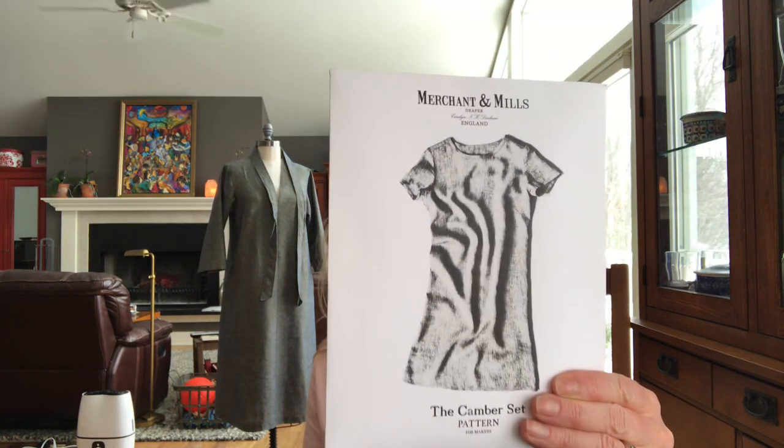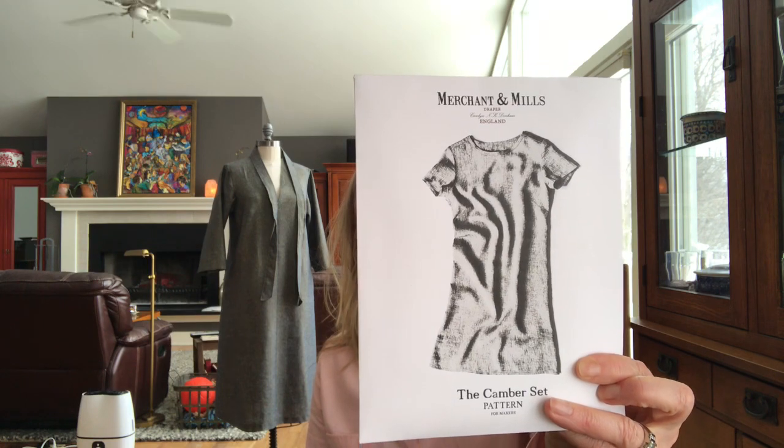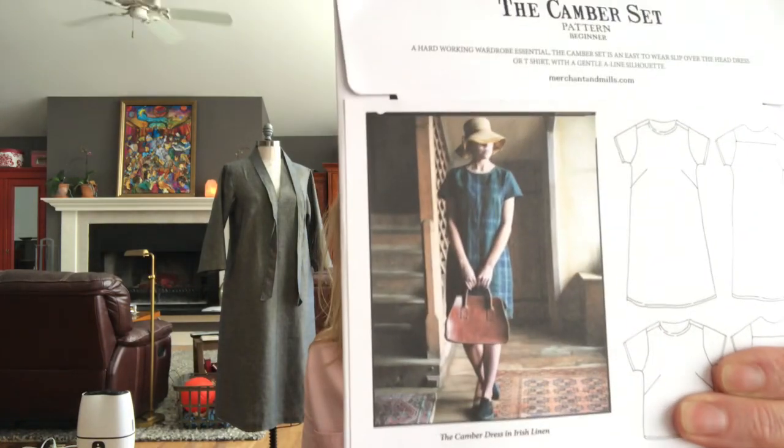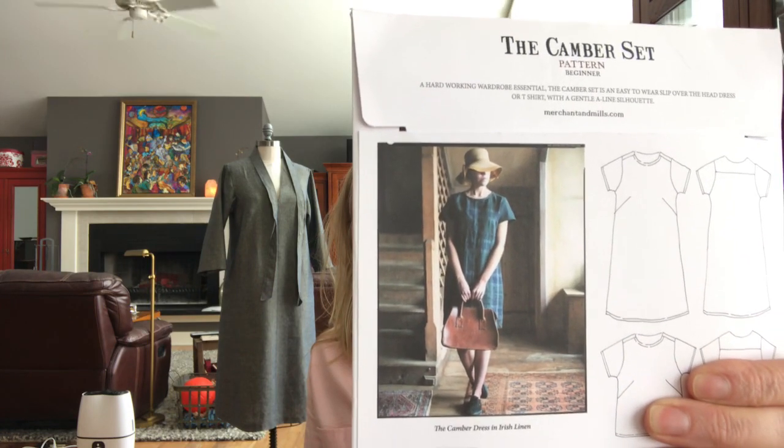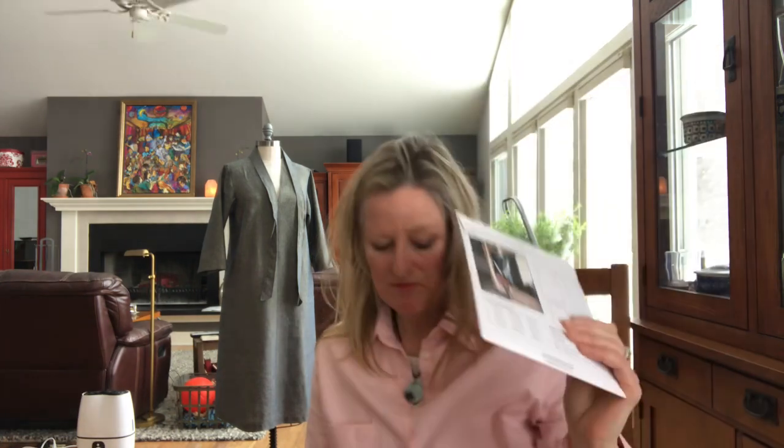All right, those were the finished objects for sewing. Next up, and I might have shown this one before, I'm going to do this one, the Merchant Mills Camber Set. I'm toying with the idea of making a muslin first because you can see on the model it's quite baggy, and not a lot of shaping going on here. And I really would like a little more waist shaping. So I'm probably going to do a muslin first just to play around with that and get the proper shape that I want, and then use the muslin as the pattern. But again, I have this fabric on hand, so I'm going to use it. I'm trying to use garment fabrics that I have on hand first before I place an order.